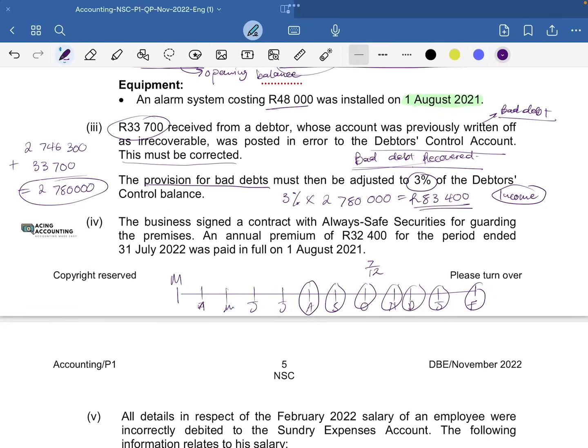Right. Then now we are just going to move to another point that we have here. Now, the business signed a contract with Always Safe Securities for guarding the premises. An annual premium of 32,400 for the period ended 31 July was paid in full on the 1st of August 2021. So this is another one that requires us to use our timeline again. So let's just quickly do this. Remember, we are using the accrual basis. So in the income statement, we only want to record what is relevant for this current financial year. So whatever was utilized outside, we are not going to include it, right?